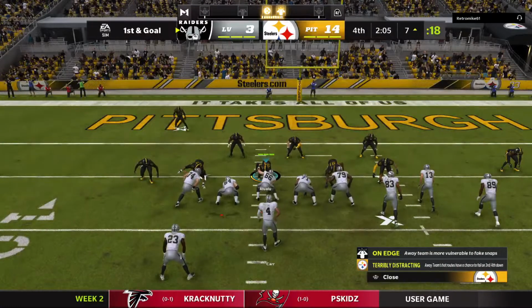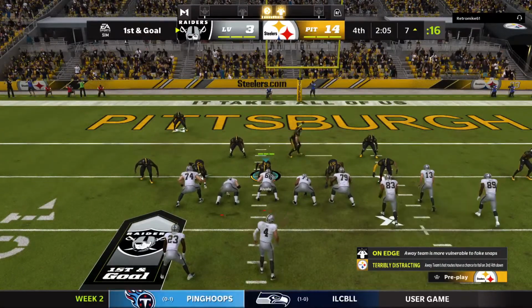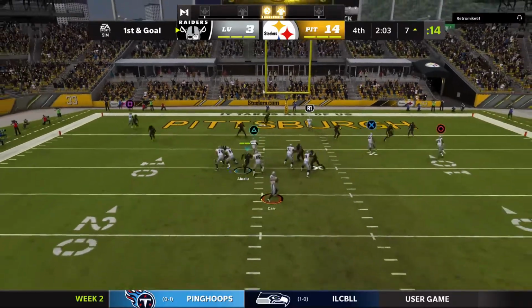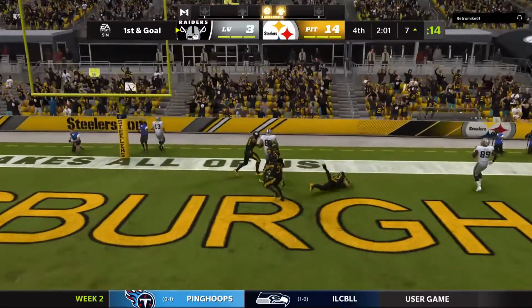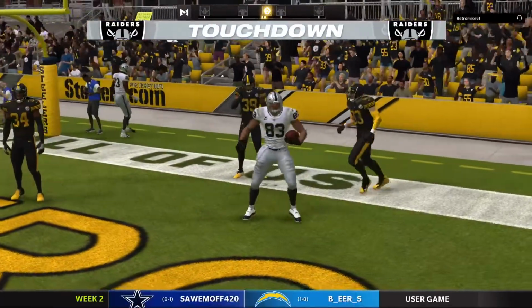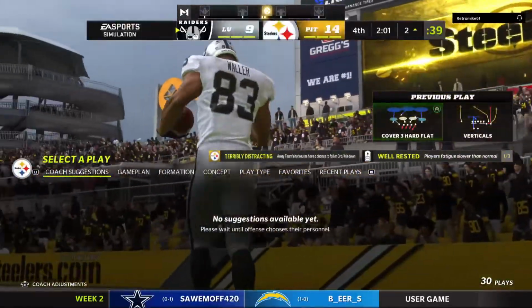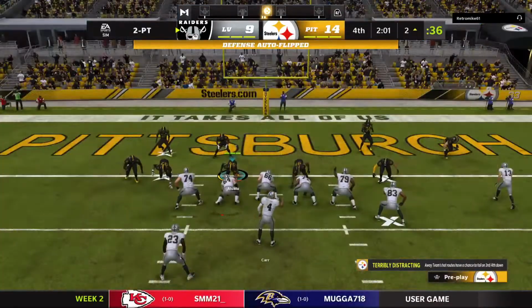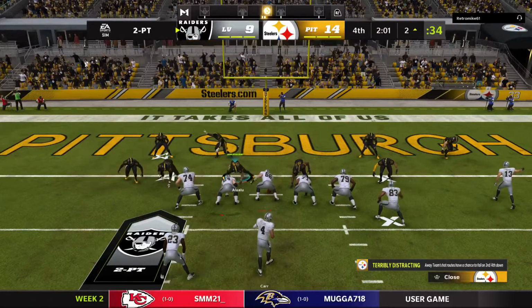First and goal, and they've got to be thinking a chance to get right back into this football game. Carr. And he finds Waller in the end zone for a Raider touchdown. Come on now. A 7-yard touchdown grab. And the Raiders have made it a one-score game again here in the fourth.